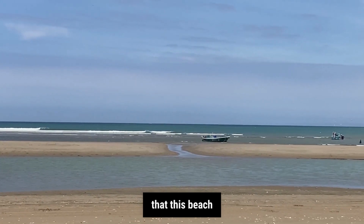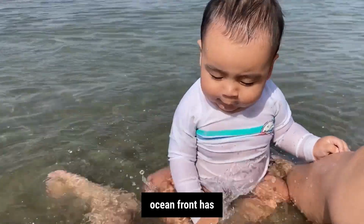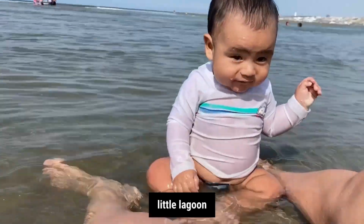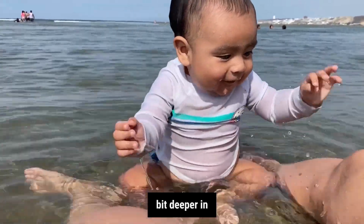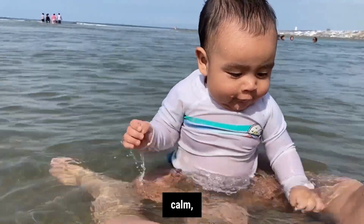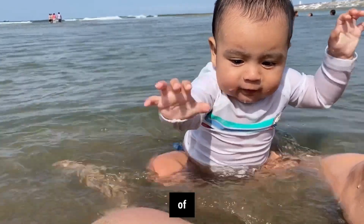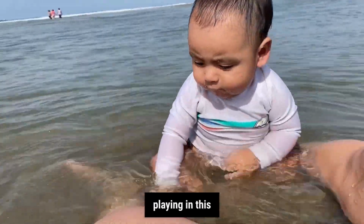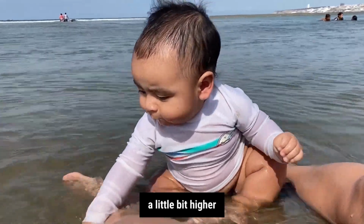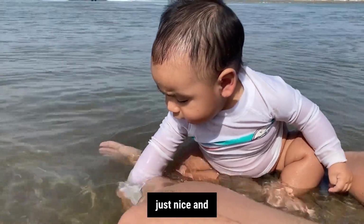So the reason that this beach is so baby friendly is because the main ocean front has the waves and everything, but there's this little canal that leads to a little lagoon that is a bit deeper in the middle, but not too deep, and on the edges the water is super calm, super shallow, and perfect to just sit the baby down and play. There were a lot of kids trickling in and playing in this lagoon. I can imagine that some days if the tide is higher it gets wavier, but it's honestly just nice and relaxing.